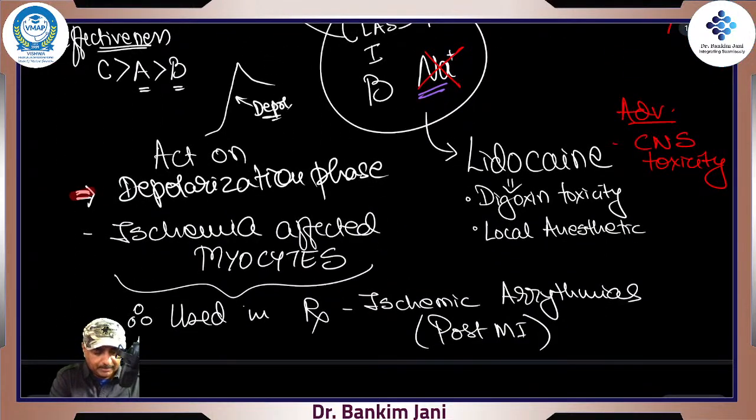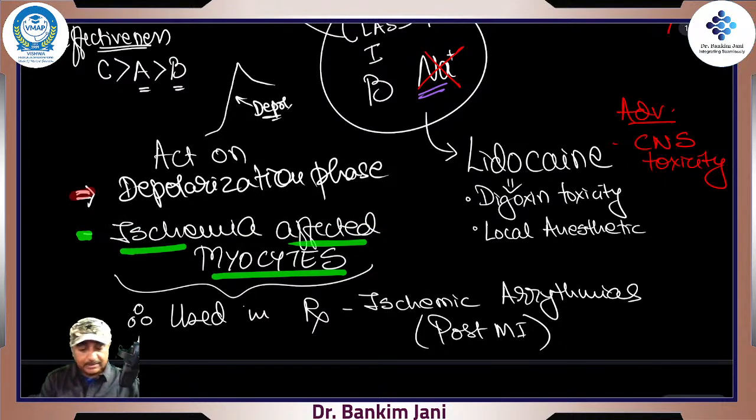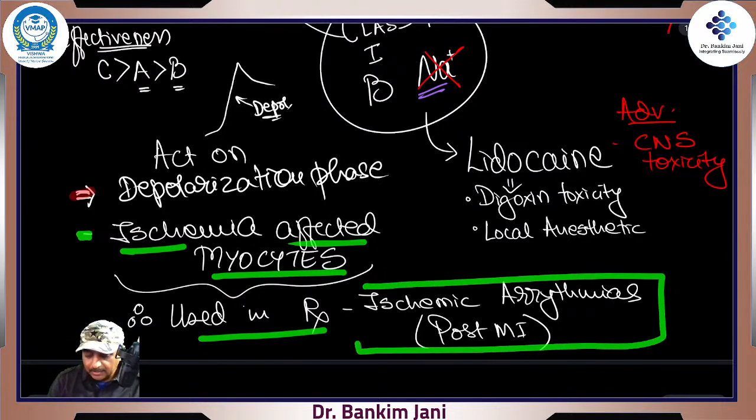So this is one, and this is very much beneficial. Ischemia affected myocytes. Right. So this is something which is very interesting. Tomorrow when we'll be talking about these class 1B, you will see that they are not that useless. They are important. They are used in the treatment of ischemic arrhythmias, and these arrhythmias are very common post heart attack.